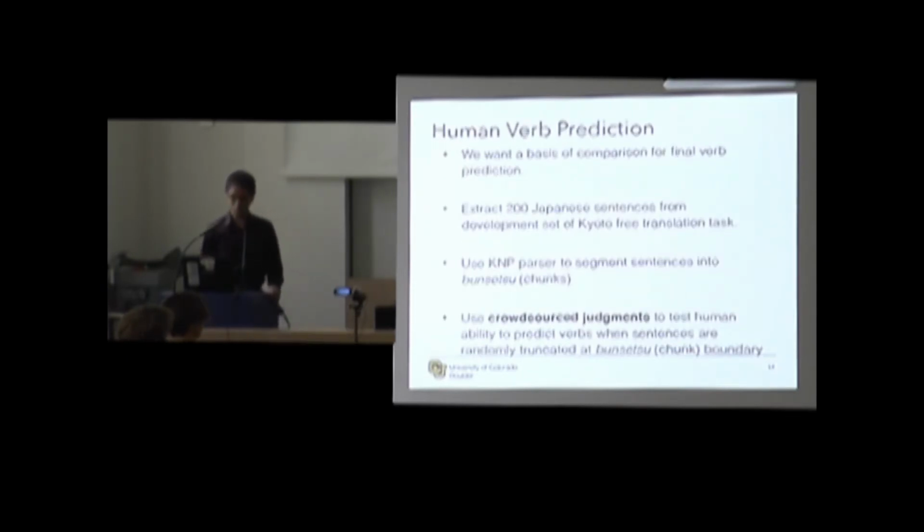So, as I mentioned, for human verb prediction, we want this kind of comparison so that we have something to strive for at least. To perform this, we extract 200 Japanese sentences from the development set of the Kyoto Free Translation Task corpus, which is a machine translation corpus. And we use a parser to segment the sentences into what are called bunsetsu, which are chunks, essentially, that contain one content word and one more functional word. And this is a very natural unit of segmentation for a Japanese speaker.